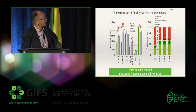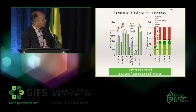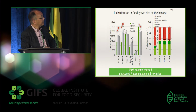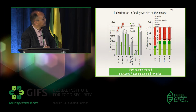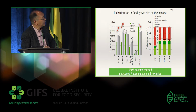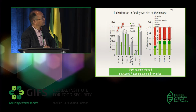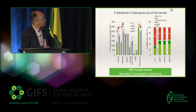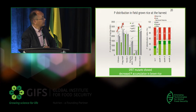And at the reproductive stage, we found a similar result. Knockout of this gene resulted in increased accumulation in the older tissues, but decreased in the grains. So this is a distribution rate in the grain and in the straw. In the wild type, about 64% of phosphorus is finally delivered to the grain. But in the mutants, you can see 42 to 44% of total phosphorus is delivered to the grain. So there's a 20% decrease. Okay? So this means that if you look at this gene, the phosphorus delivered to the grain was decreased by 20%. Next one, please.